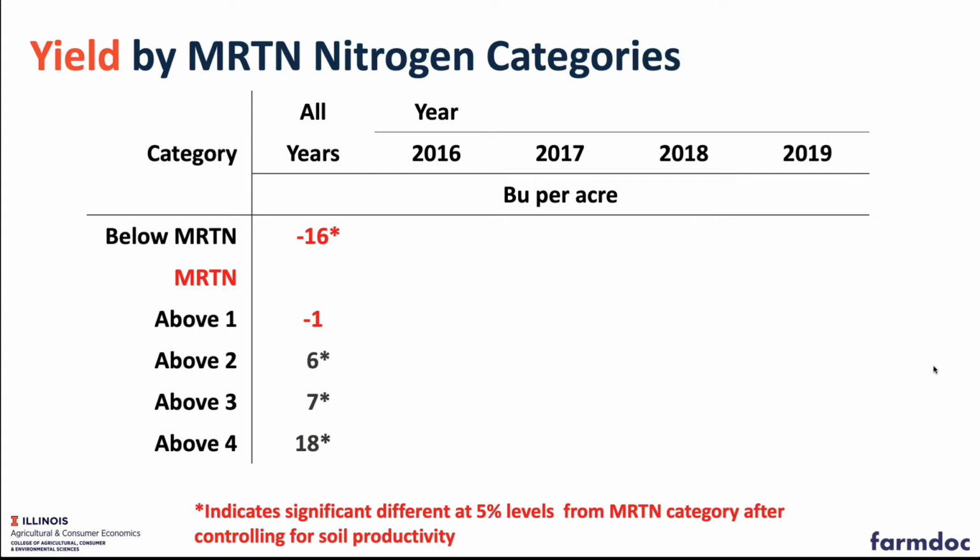Above 3, so above 2 would be 21 to 40 pounds above, 6 bushels higher. That was statistically significant. Above 3 was 7 bushels higher, and above 4 was 18 bushels higher. All of those were statistically significant, and statistically significant in this case means that they had higher yields than the MRTN category. However, if you look at this by year, it varies by year.